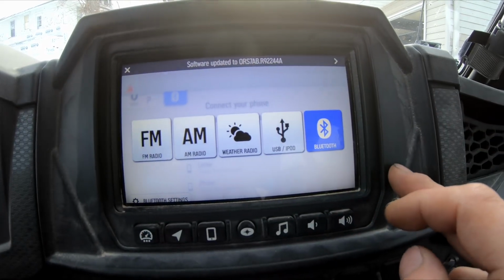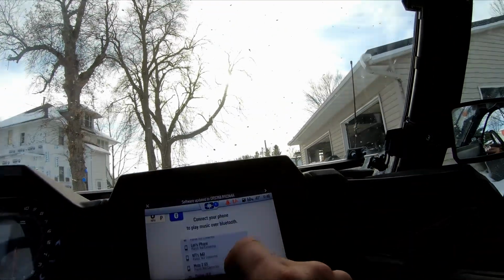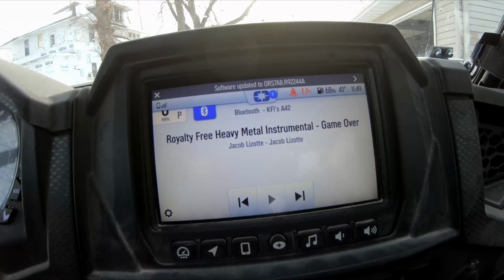Oh, okay, I got to reconnect apparently. Bluetooth, going to connect to my phone. We're going to restart this and see.